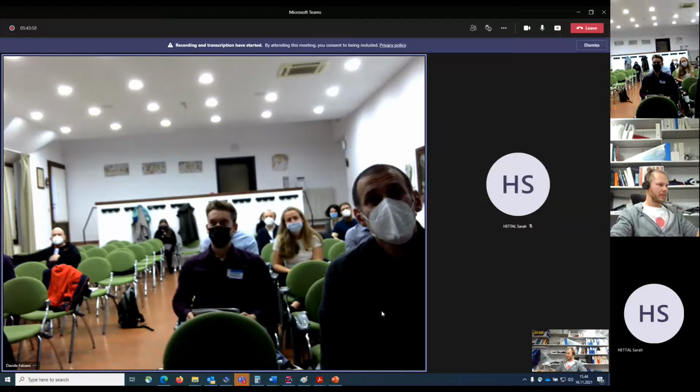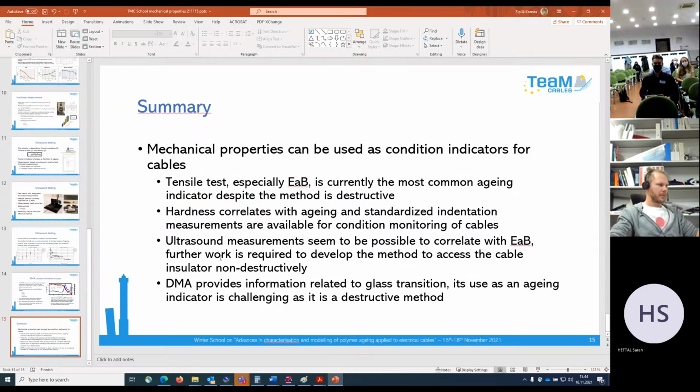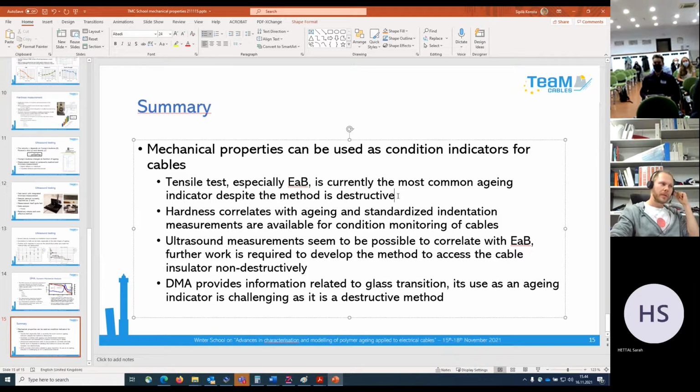Could you please switch to the summary? Okay. So my question here is, you mentioned destructive methods. Can you quantify how much material is necessary for any test? Yes, for the destructive method. So my question is, is it possible to remove a small piece from the application, or do you need more material, so that it has a bigger effect on the installation in the plant?